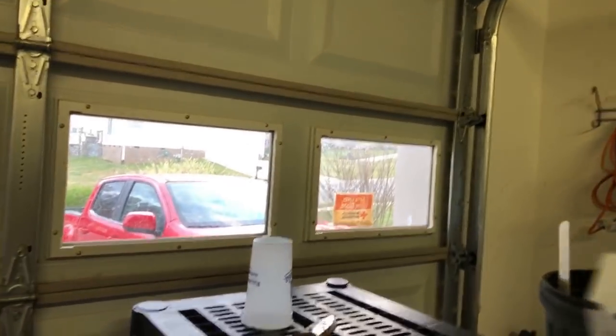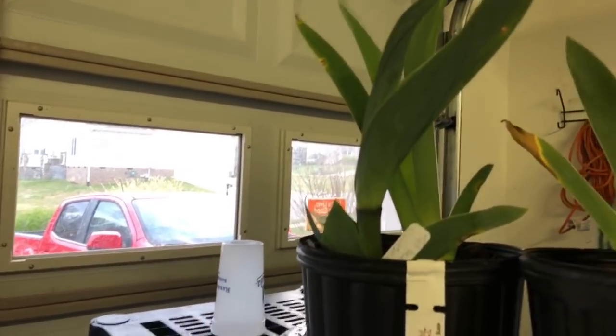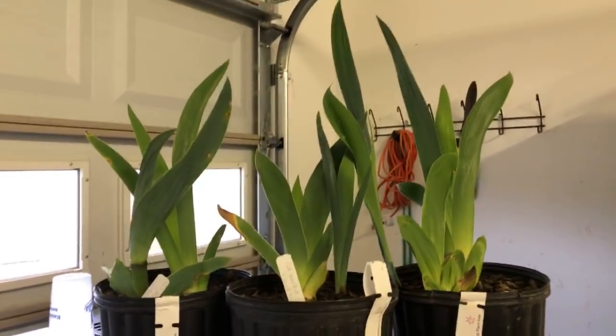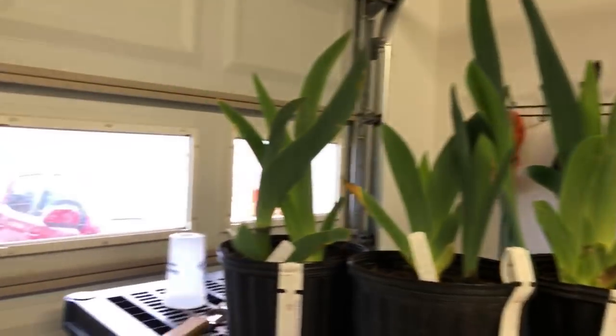Cool. I don't remember which ones are which. I got like 3, and another one, and they all look the same. Because these are all extra tall bearded irises. They say 36 inches, but that might be a little bit lower. They usually get about 4 feet or so, these tall ones. So I'm pretty psyched to get these giant ones. I got three different varieties.